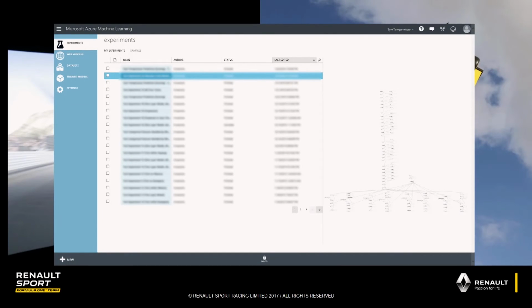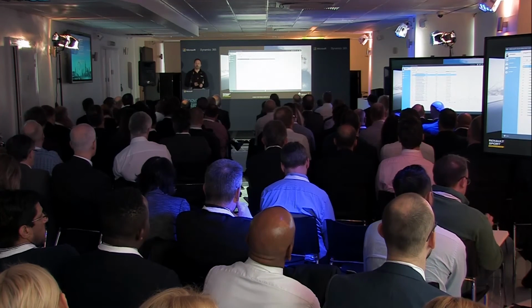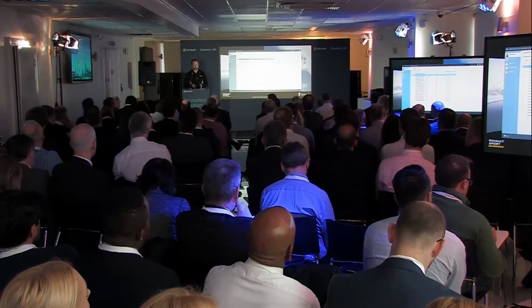So because we don't actually have tyres in the simulator and they're extremely hard to simulate, whereas aerodynamics, engine performance is easy to do to a certain extent, the tyres is the thing that gives us the most problem. So with this, we can work out how best to set the car up in the simulator to run at a certain track so that the tyres don't get destroyed.